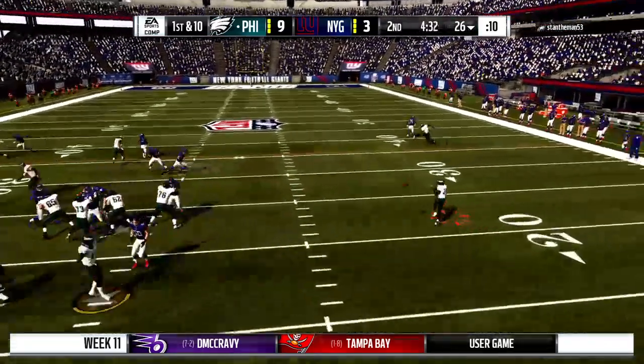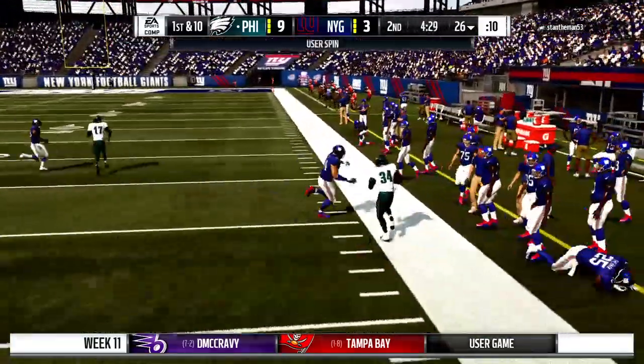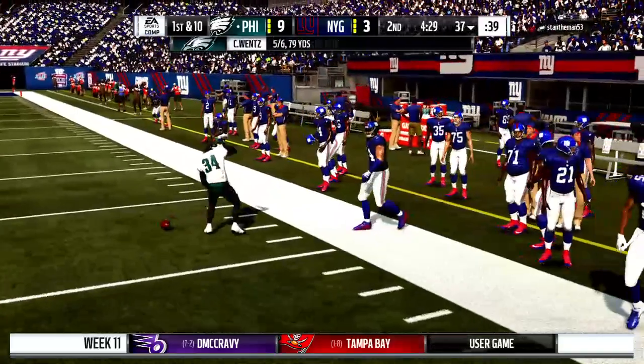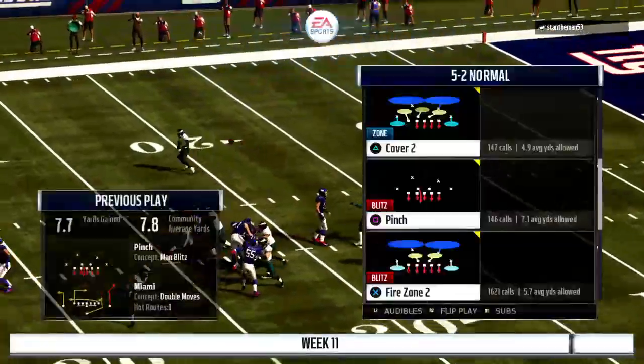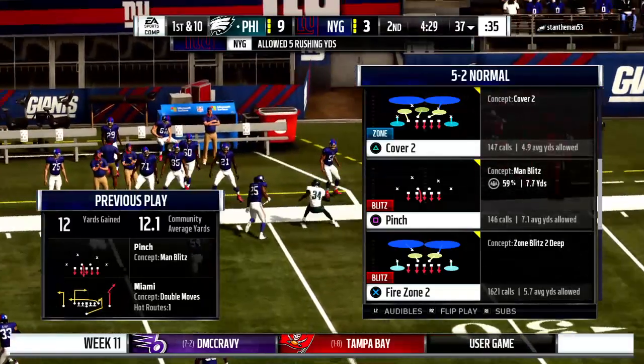On 1st down, Wentz is going to flip one out here to his running back. Skirts by him at the 35. And he takes us beyond the 35 before going out of bounds. Nice way to start the drive. A gain of 12 and a 1st down.